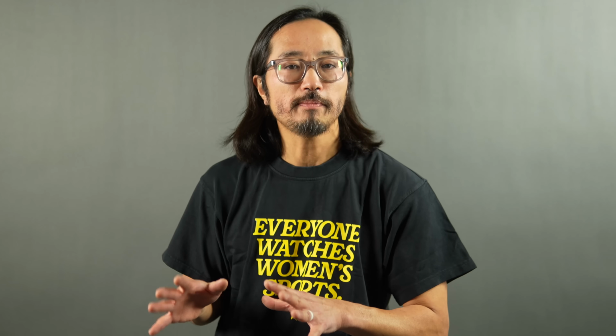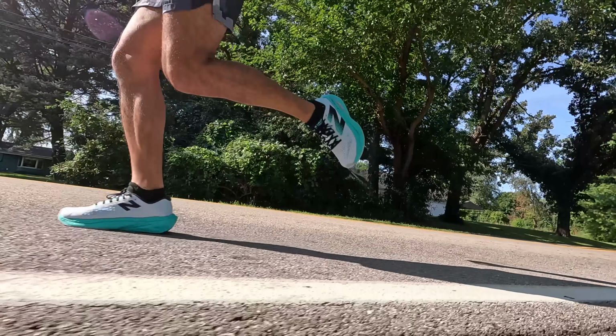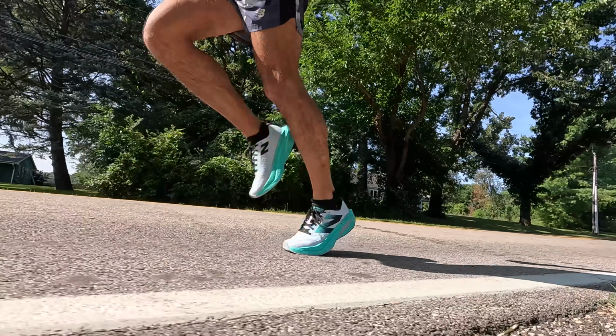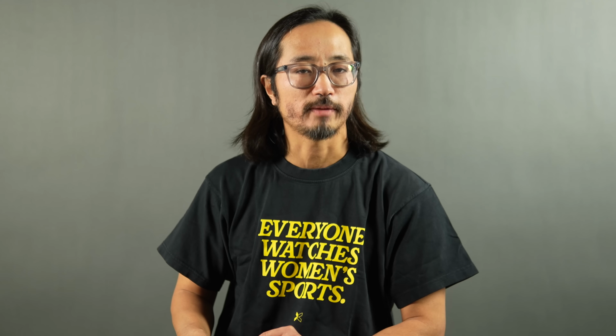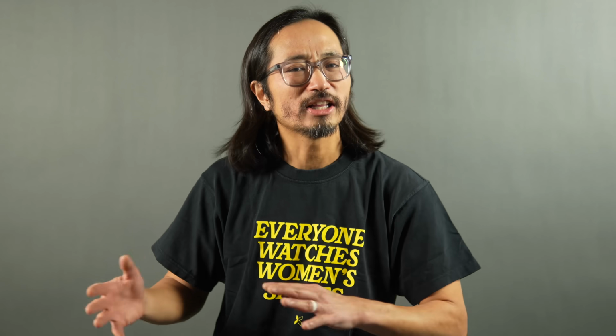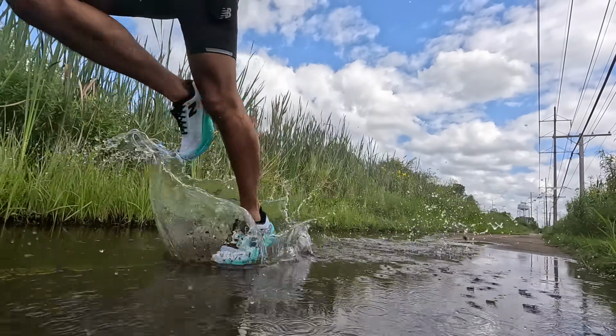And I know for a lot of people for whom the regular carbon fiber racers are maybe a little bit too aggressive, the SC Trainer series from version 1 all the way through version 3 has been a perennial favorite and is usually one of the first shoes that I recommend for those people who want something a little bit different than the normal carbon plated racer for their marathon shoe. And that brings me to my number 1 shoe.